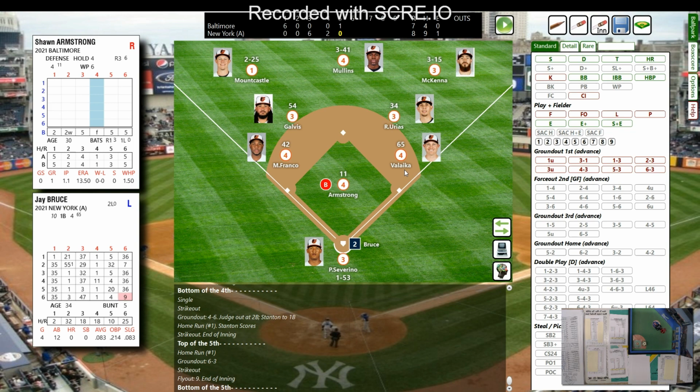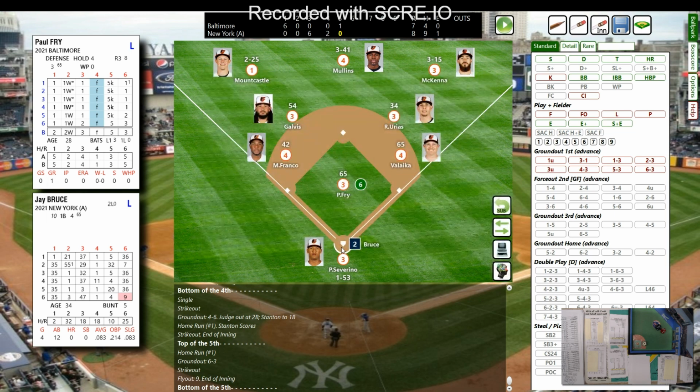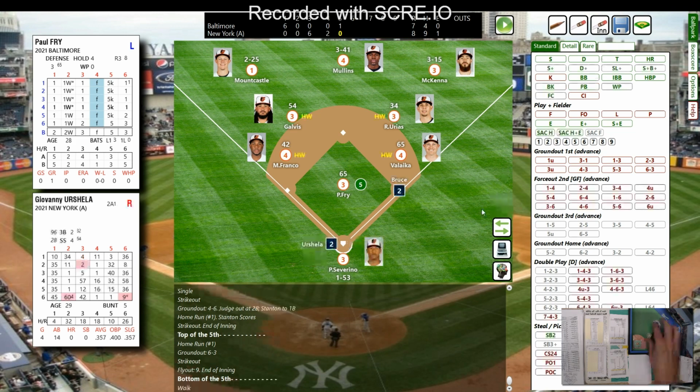Here's a pitch from the new pitcher, Fry. All right. To Bruce, a 41, and that is ball 4. So Bruce walks. Next is Urshela with a 24, and that's a hit by pitch with a 9. Plus 5, that's a 2 plus 5 is 7. I rolled a 9. So a fly ball to right. McKenna's there. That's the first out. So Urshela flies out to right field.